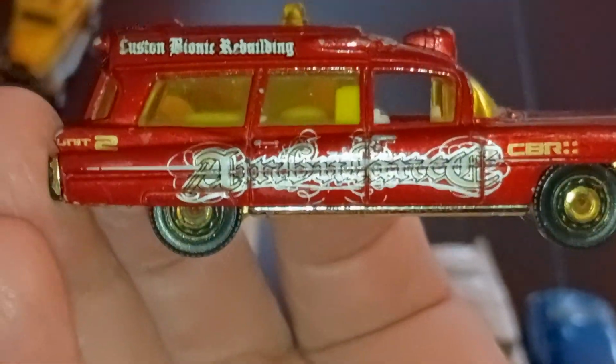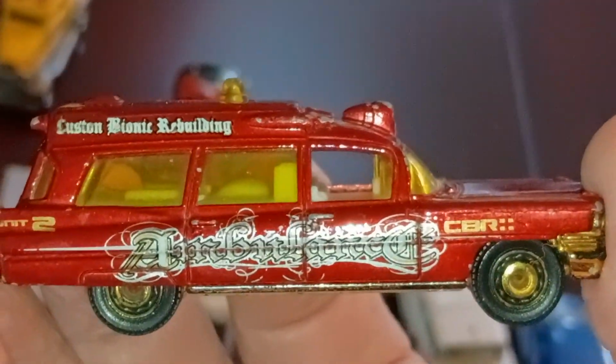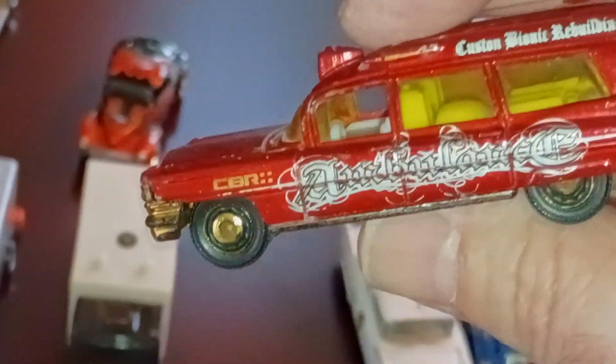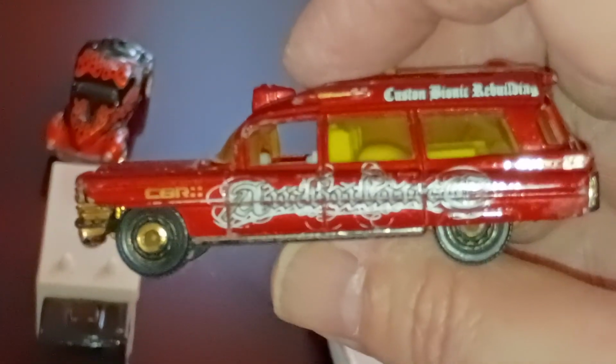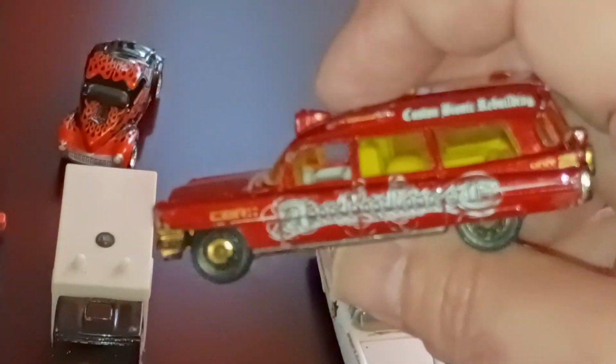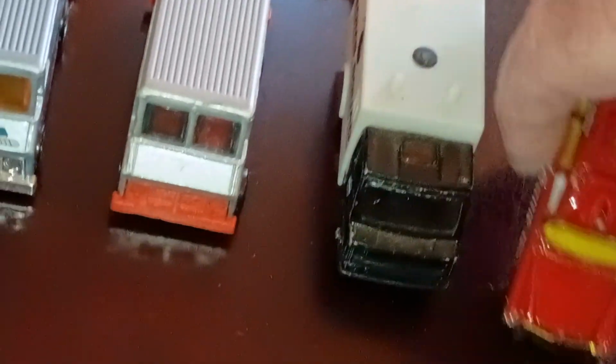And then I saw this one. I was like, wow, that is very cool. I don't know that I'm even going to do anything with this one. I just might keep it as it is. But very cool. At least cool to me.